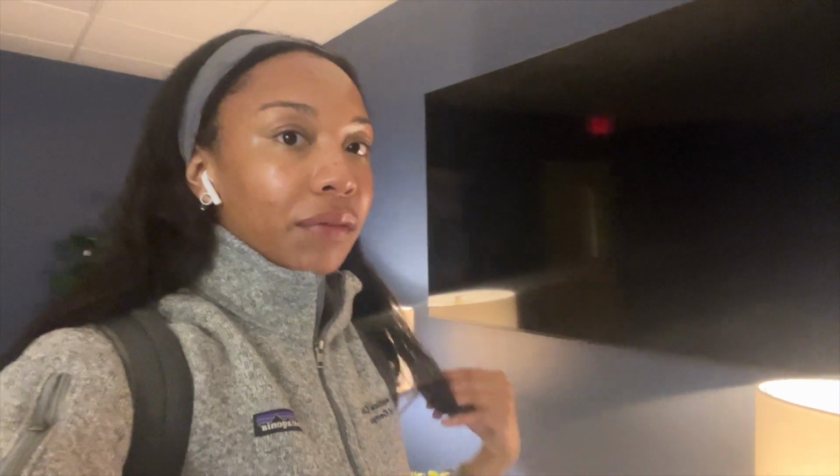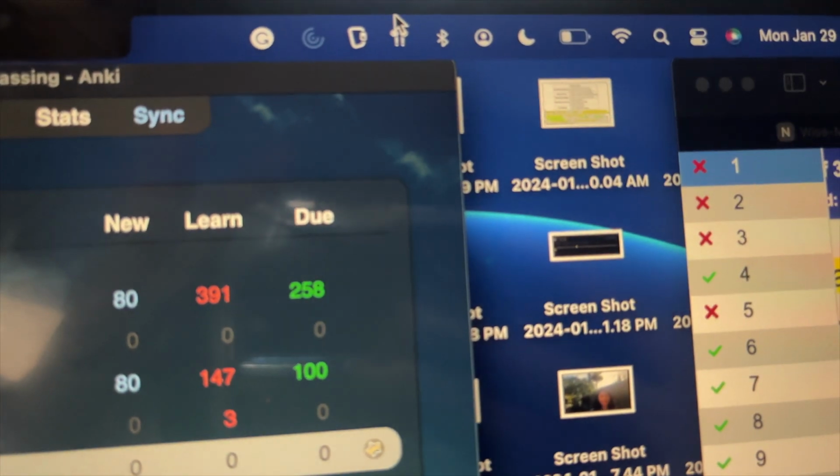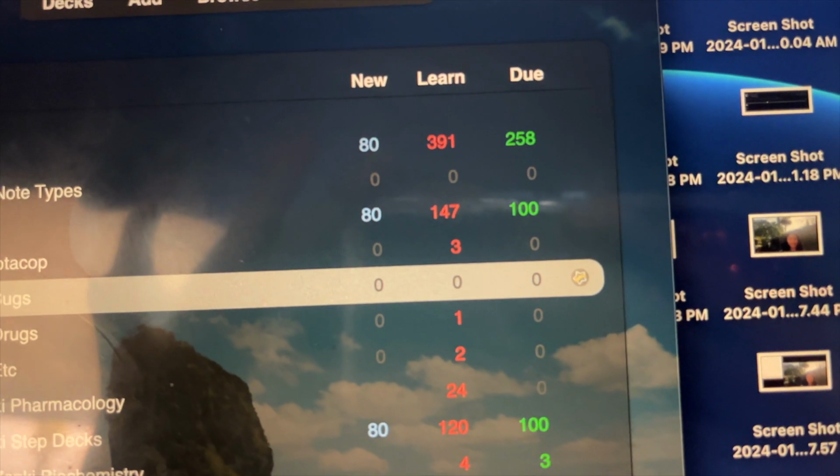They just did some renovations. They look really nice. So now I'm just about to do UWorld and Anki and study for like an hour. So my computer was not charging when I thought it was. So I'm gonna just do as many Anki cards as I can. My Anki remote literally keeps malfunctioning for some reason, so I ordered a new one. It's supposed to be coming Tuesday.